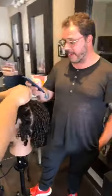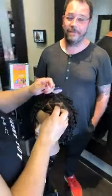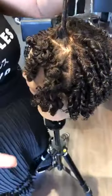Here's a great question from Adama Wade. How do you get rid of the parting lines? Ooh, that is a really good question. And I actually forgot to mention this. You'll notice that all of my sections are on diagonals, so I worked in triangular sections. Part of that is because visually, if my guest is going to rock their Bantu knots for a few days, you want it to look cool.